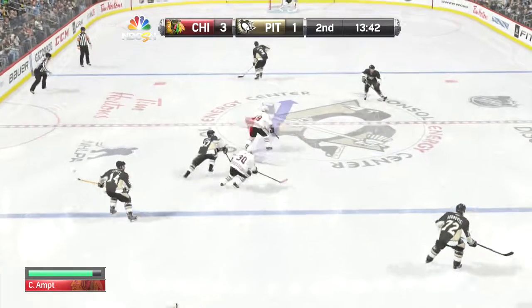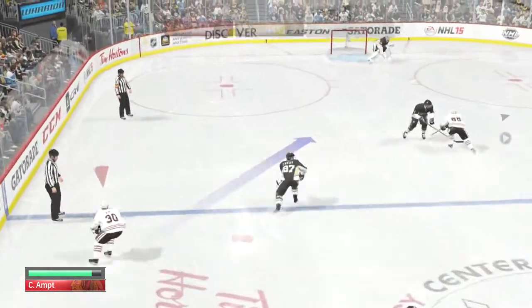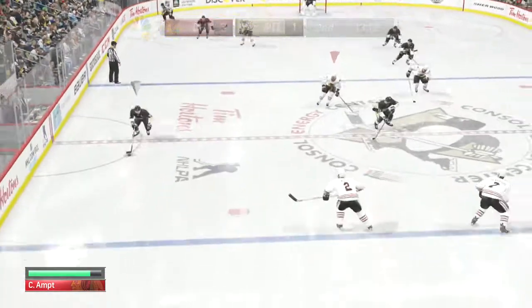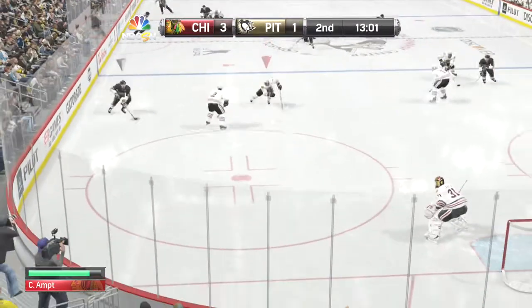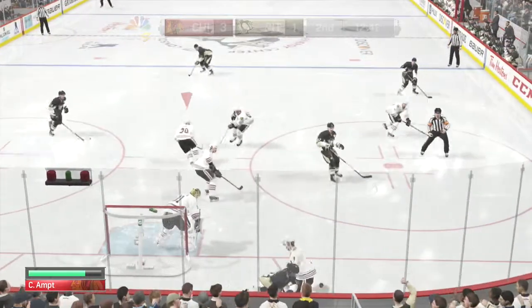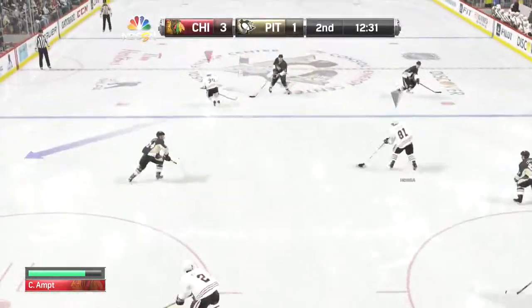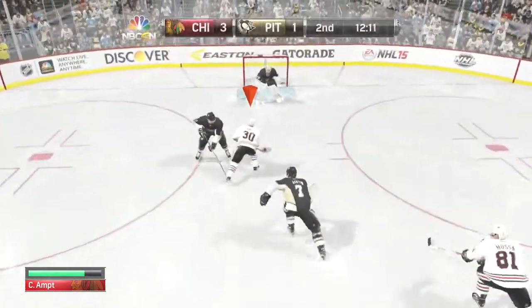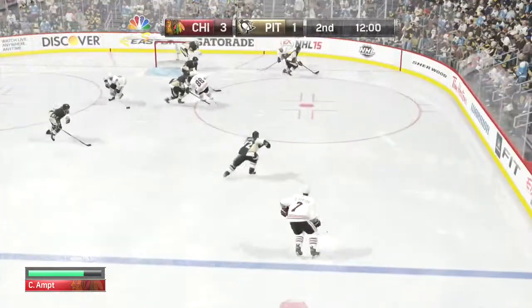Controlled by Kane. To Hossa. Hossa's passing in this game has been outstanding. He has 2 assists so far. Angled to Crosby. Gets in. What'll he do? Back near the blue line to Martin. And a save. To Hossa. Little pass that can start some progress ahead. He's in on goal. Got a piece of it.